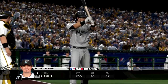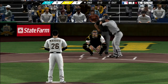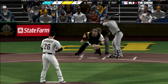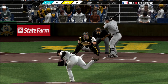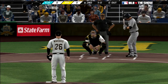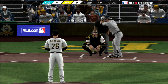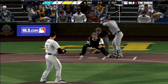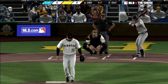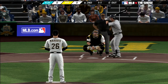Jorge Cantu leads things off now in the top half of the second. Starts him out with a slider too low for ball one. That thing's moving pretty good at the end. Now the 1-0 pitch. And it looked like ball two, below the knees, but it's ruled a strike, and that evens the count at 1-1. Now that you've seen what that strike zone's going to be like, you're going to have to adjust.